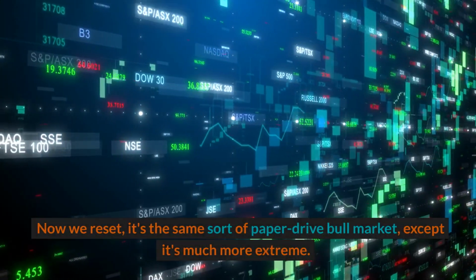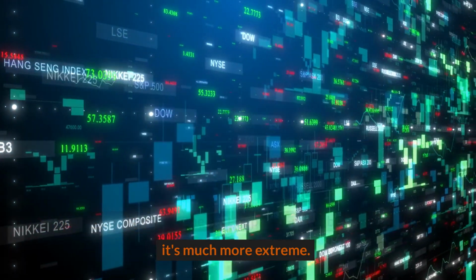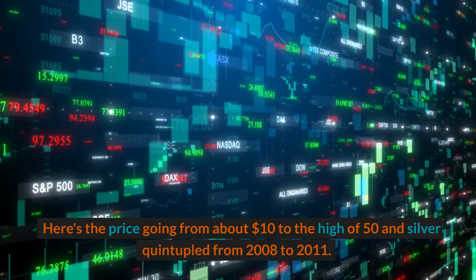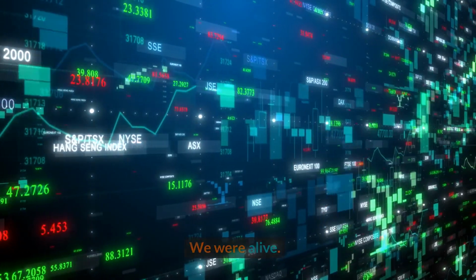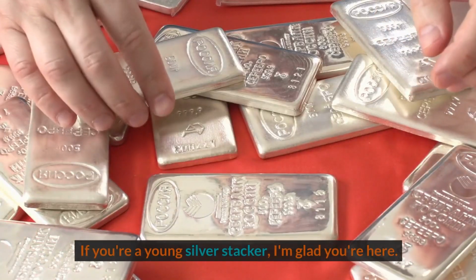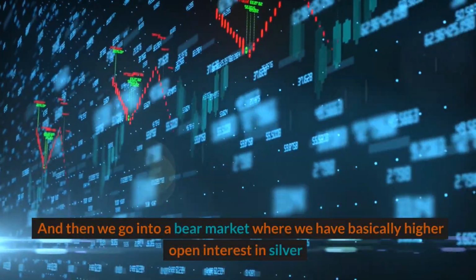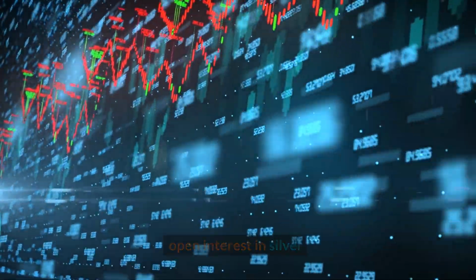Now we reset. It's the same sort of paper-driven bull market, except it's much more extreme. Here's the price going from about $10 to a high of 50, when silver quintupled from 2008 to 2011. We all remember that, assuming we were alive. And if you weren't, then you must be like 12 years old, which is really cool if you're a young silver stacker. I'm glad you're here. Open interest was still rising along with the price.